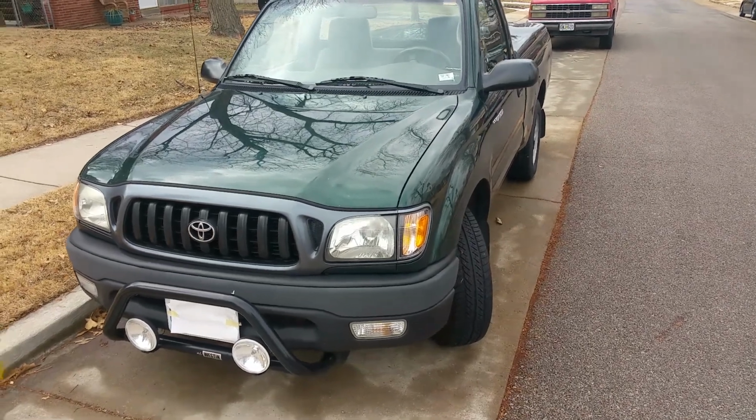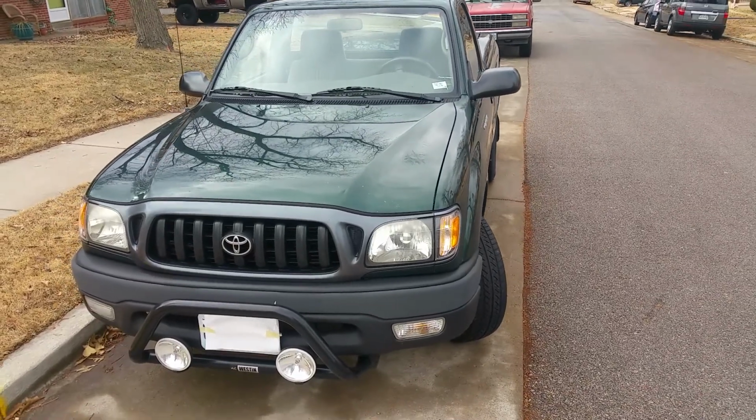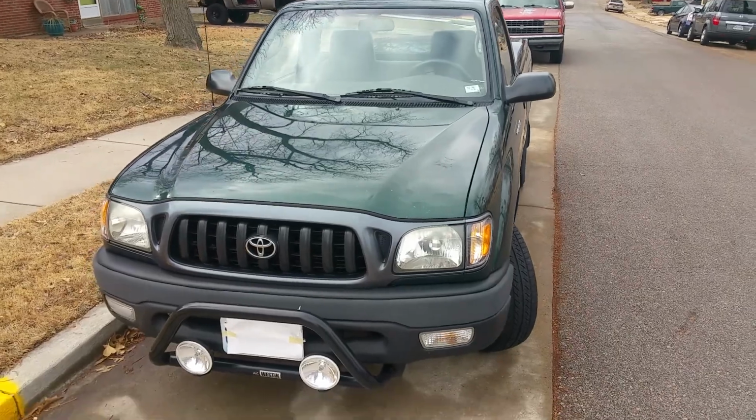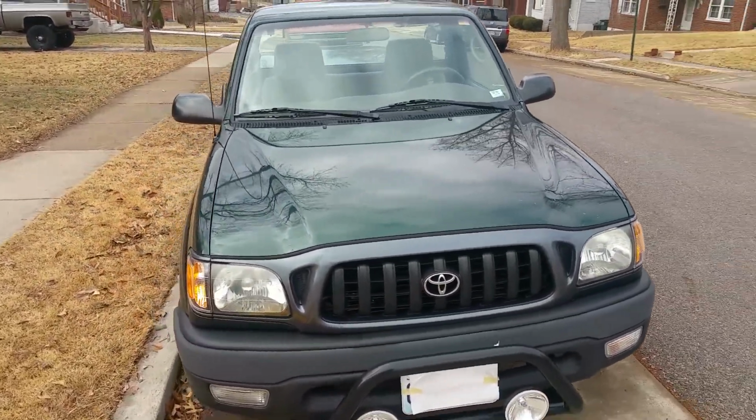Hi everybody, this is Contractor Dad Dan, and I'm here to give you a tour of my 2002 Toyota Tacoma single cab manual. Let me tell you, things ain't what they used to be. This truck is like one of the last real trucks you can buy.